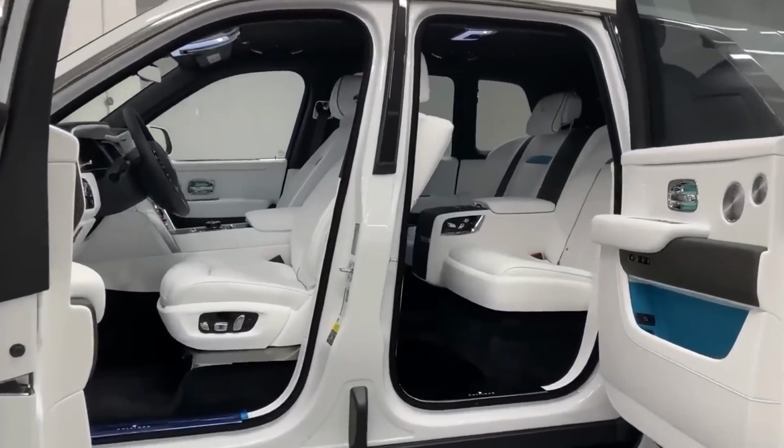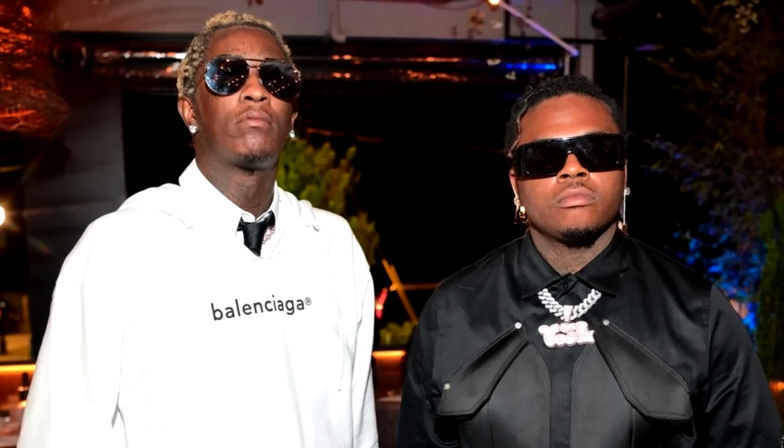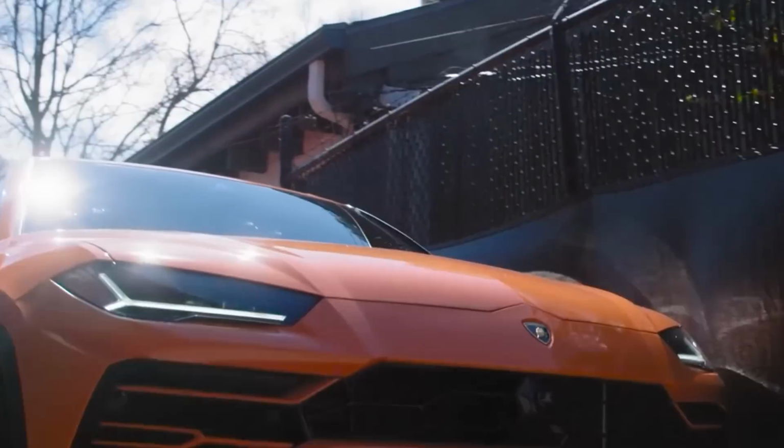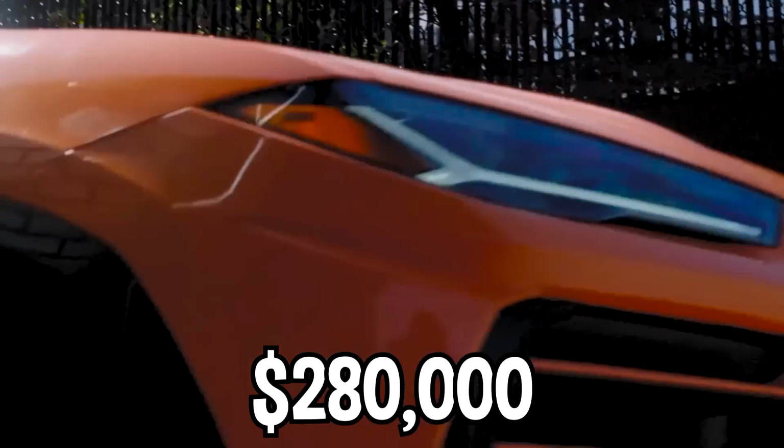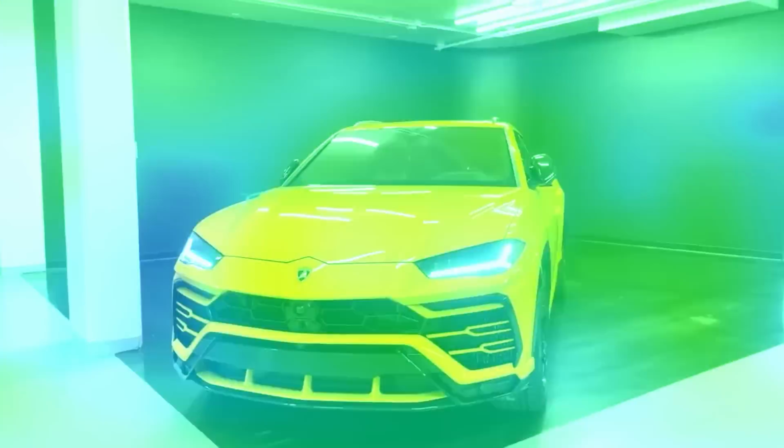Although after Gunna got his first, he and Young Thug would then split on a second Rolls-Royce back in 2021. They ended up demolishing it for Young Thug's album release titled Punk. Then heading deeper into the garage of Gunna, he would then pick himself up a Lamborghini Urus. Costing the rapper 280 grand, he customized the car with an orange exterior and white leather seats inside.